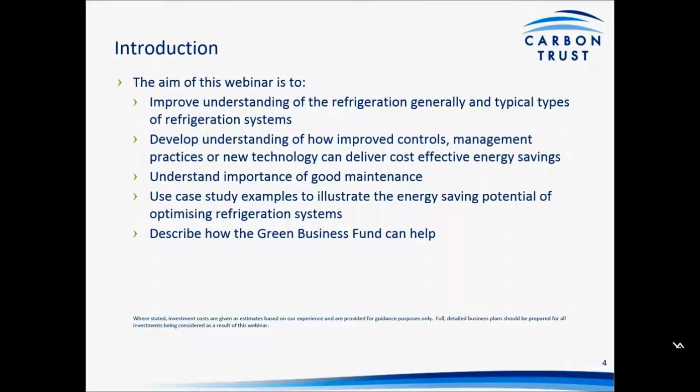So the aim of this webinar is to improve the understanding of refrigeration systems generally and the typical types of refrigeration systems we see. Develop understanding of how improved controls, management practices and new technology can deliver cost-effective energy savings, and we have tried to focus on cost-effective energy savings because those are the ones that are perhaps easier to action for a larger percentage of businesses. Understanding the importance of good maintenance and how imperative that is for efficient system operation. We'll give you some case studies and examples of people who have saved energy by optimizing their refrigeration systems, and then ultimately describe how the Green Business Fund could potentially help.